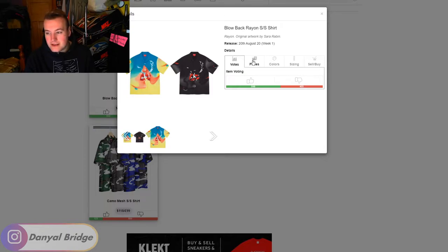Because it's a rayon one, it's going to be a little bit pricey, $138. The original artwork was done by Sarah Rabin, so you've got some, I assume, contemporary art on the front here. It's not too bad. It's very split down the middle on how people feel about it. The rayon shirts usually sell pretty well, and they don't seem to resell on Grailed or anything like that, because people generally seem to keep them and really love them.